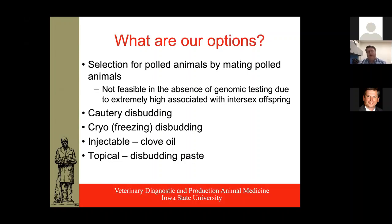So moving on and thinking about, do we have options other than the traditional cautery disbudding? You saw from Natalie's presentation that the majority of folks are using iron cautery disbudding. And so what other options could we consider?